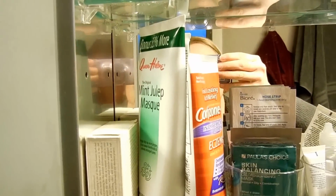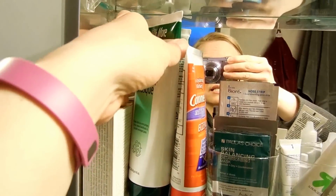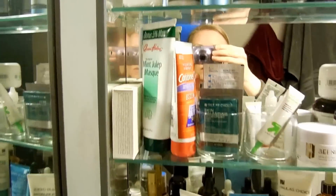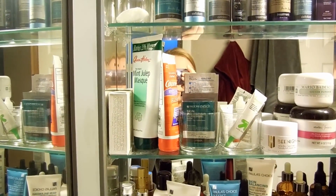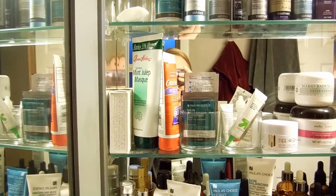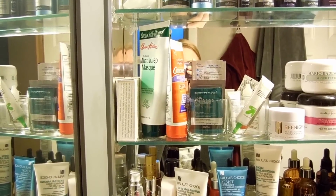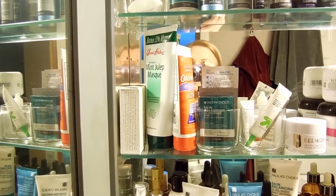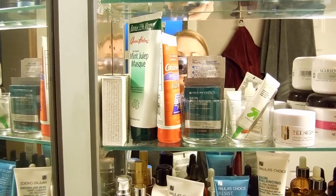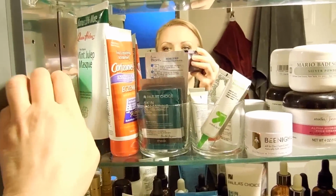Then I have the Queen Helene Mint Julep Mask. I will use this if I have an actual zit. I will just put that on there. For me, sulfur-based products work really well on any breakouts that I get. So I will just put a dab of that on a breakout, and it's pretty much reduced by half by the morning. I used to put this all over my face, but it kind of stings, and so I don't do that anymore. I prefer masks now that are a little bit more gentle.